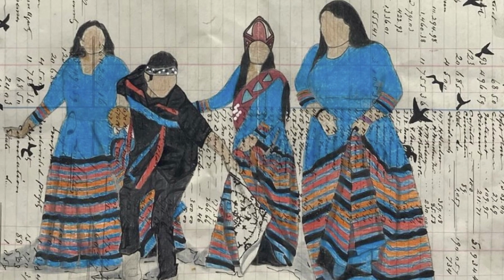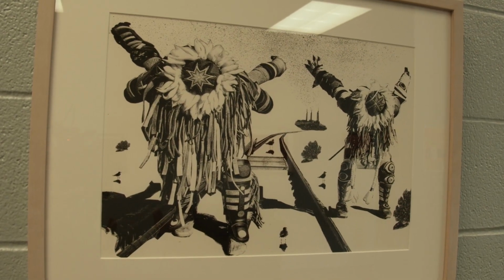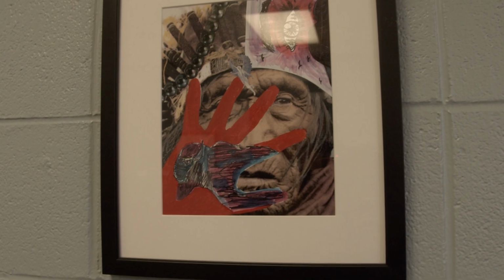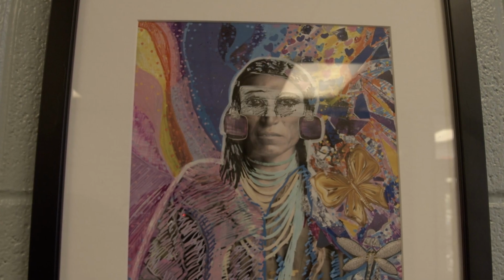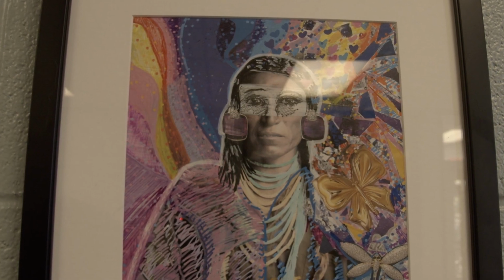They can go back and look at stuff that has been done within their own tribal nations, because each tribe is different. They have different types of styles and techniques. A series that we did over the summer, Drawing One students, where we were donated these prints of early 20th century, late 19th century photographs, and the students drew on top of them.